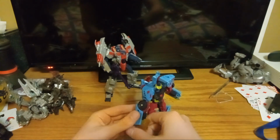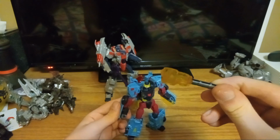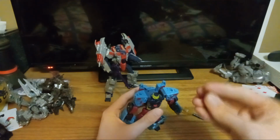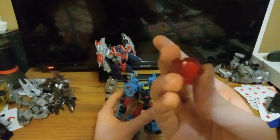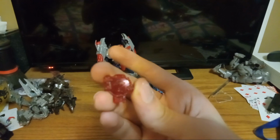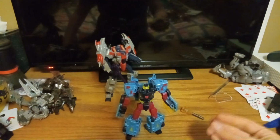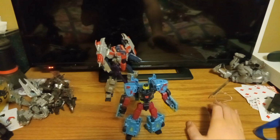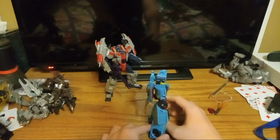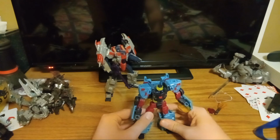For Hotshot's accessories, he comes with his gun, very nicely detailed in translucent plastic. And then he also comes with a cyber key. This one's specifically for Velocitron. Okay, it's not focusing in, but you get the thing. It's a Velocitron cyber key. And he has the same kibble that he does in the show, so it's accurate at least. And he's overall quite fun.